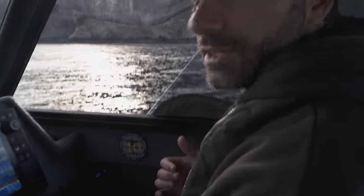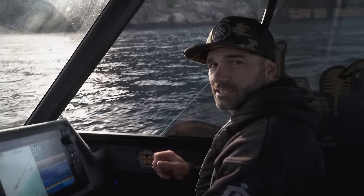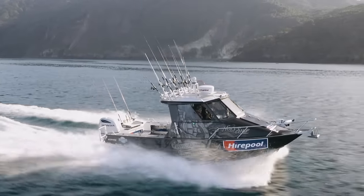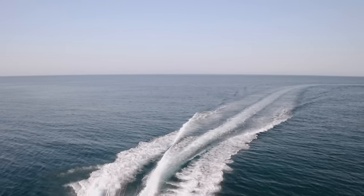Oh, tank full of livies. Two tanks, in fact. Anchor's coming up. She's onto the kingy grounds. Sun's only just come up as well, so quite a good start for us. So with the tanks full of live bait and the tackle bag full of quality jigs, we're pretty confident we can get onto our target species and hopefully nail that 20 kilo challenge size.